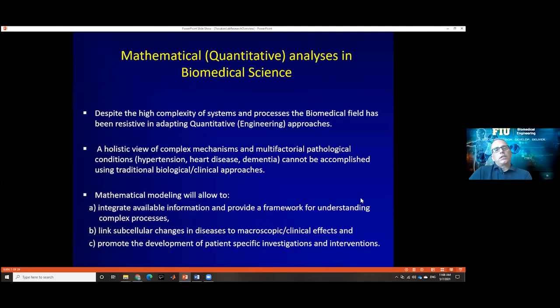Now, despite the high complexity of systems and processes in the biomedical field in general and in the cardiovascular field in particular, the field has been somewhat resistant to adopting quantitative engineering approaches. Even though it's clear that in order to gain a holistic view of very complex mechanisms and multifactorial pathological conditions, such as hypertension or even dementia or heart disease, this is going to be difficult to accomplish without a quantitative approach, without using mathematics and modeling.